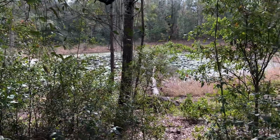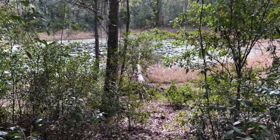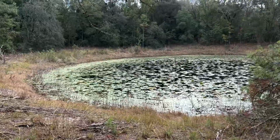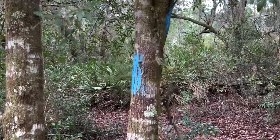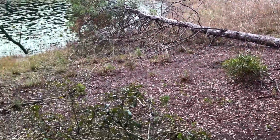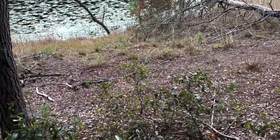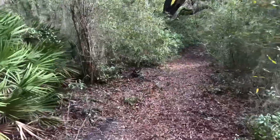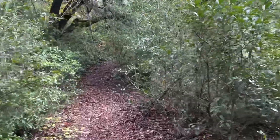Got a recent tree fall there, still alive for now, and a pond with lily pads. I wonder what this blue blaze is for. Maybe it's just to mark that there's a side path that goes to the pond where I would get water, except I'm full because I just started the hike. I bet I'll see some snakes on this hike.